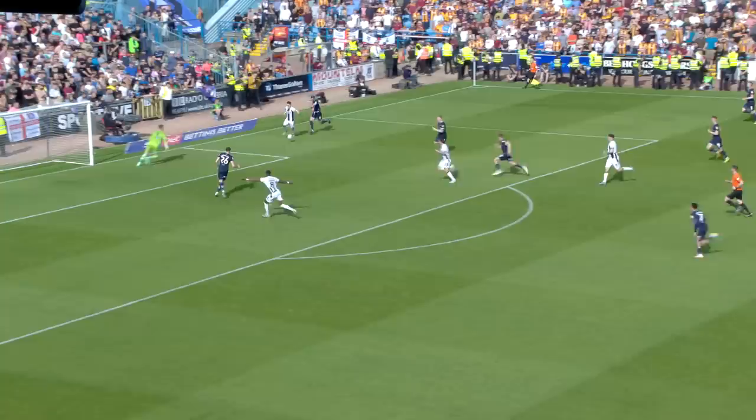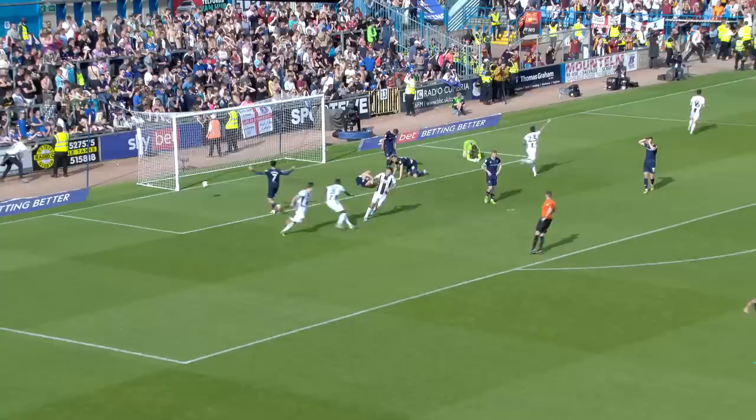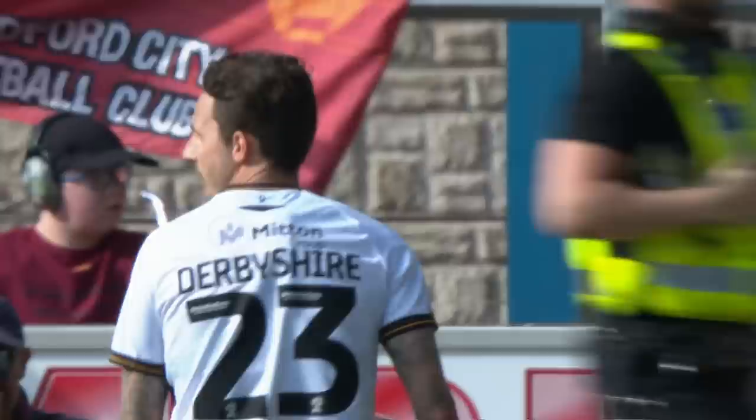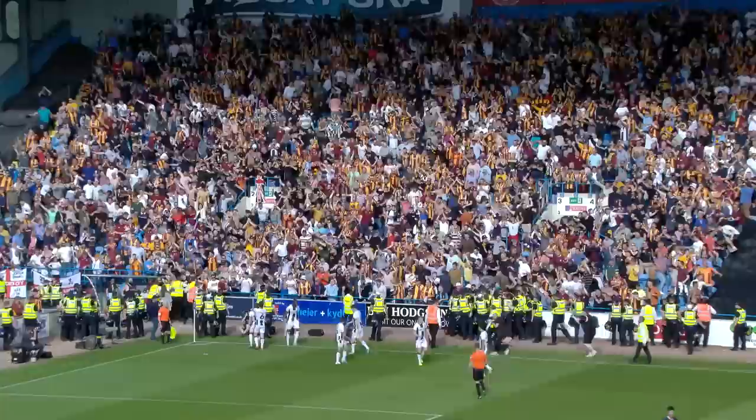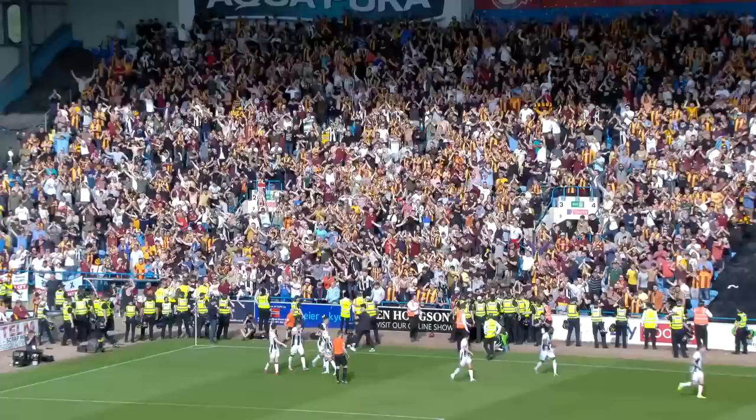Banks, always in behind here for Bradford, who could be in. They surely are, and they've scored! It's the substitute man, Derbyshire! The veteran has popped up just when his side needed it. And the man who scored the first ever goal at Wembley Stadium back in 2007 could be taking Bradford City back there again. Just look at what it's done for the atmosphere in this place. The Bantams are bouncing again.